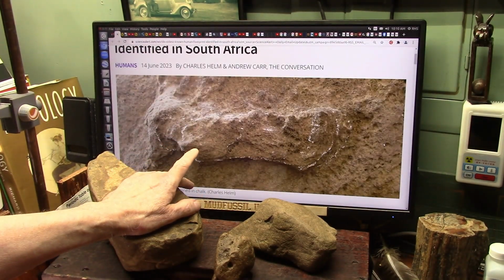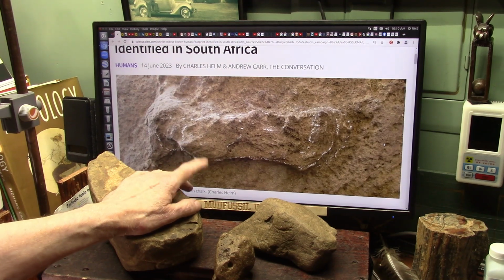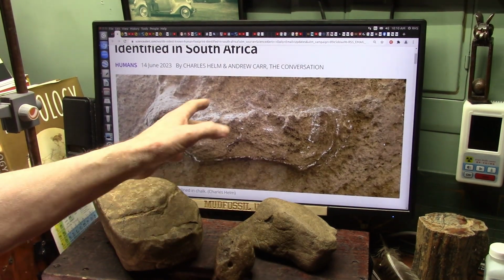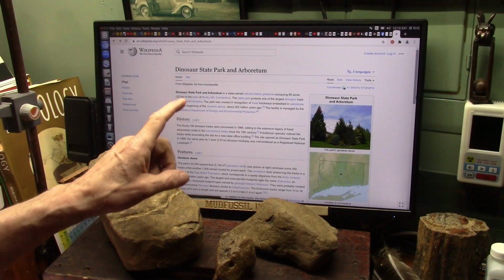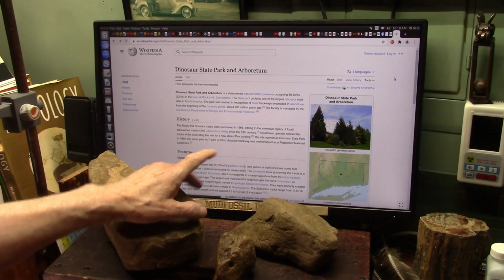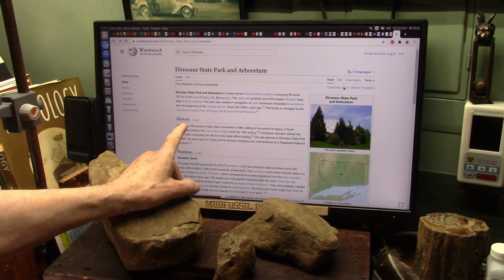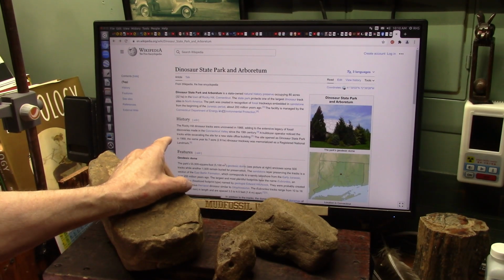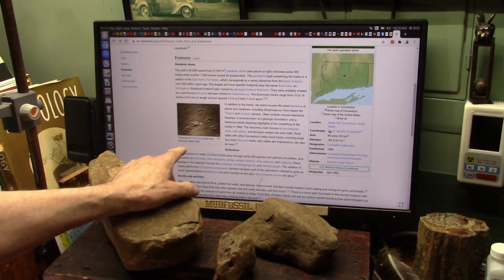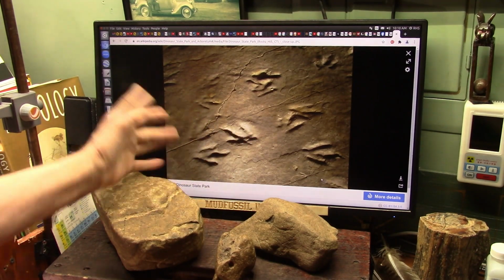And I'm right down the street from Dinosaur State Park. Hold on a second, because they have the same stuff, only little chicken scratches. Watch this. I'm right down the street from Dinosaur State Park, literally the next town over. Now, this is in Rocky Hill, Connecticut, and it's got the largest dinosaur track sites in North America. And there are little scraps of these kinds of things here.